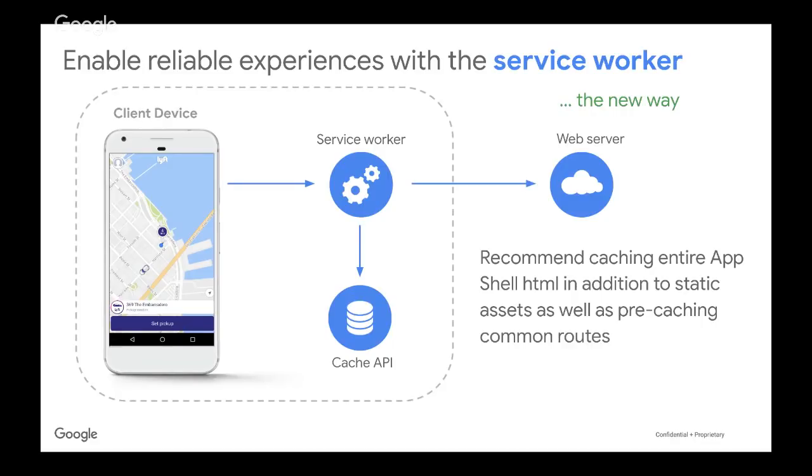However, with service workers, which are essentially a small JavaScript snippet that acts as a proxy server between your device and the web server, you're able to decide what to do with every request that comes from your user. So even if you are offline, the service worker is going to be able to say, hey, we're offline, go ahead and grab this from the cache and serve up some kind of an experience.